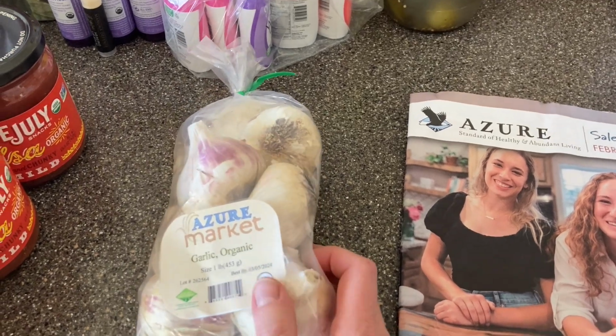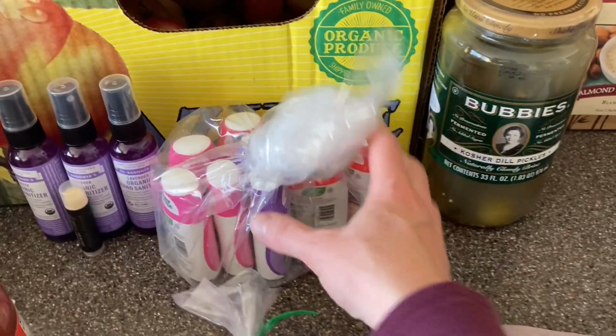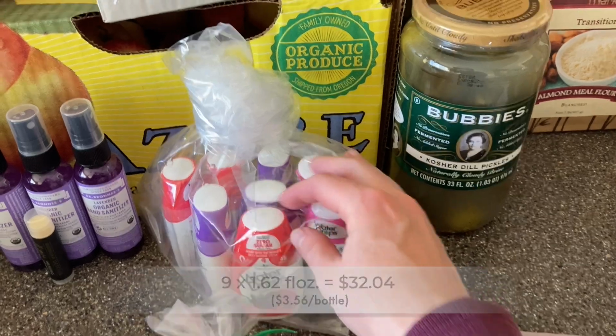And I'll link to the bags below. I use those also for our onions, and they keep things for a really long time. And then for my husband, I got 9 bottles of the water drops for sweetening or flavoring water.